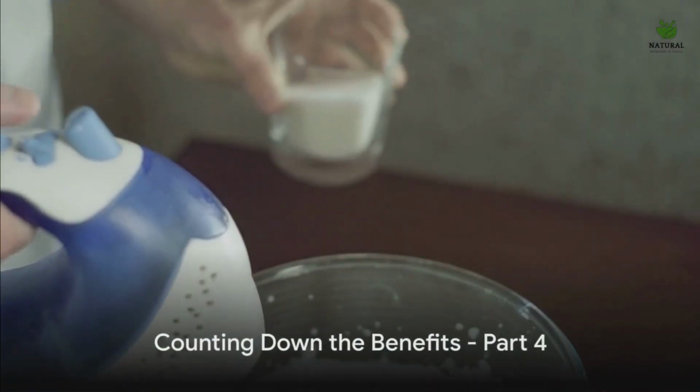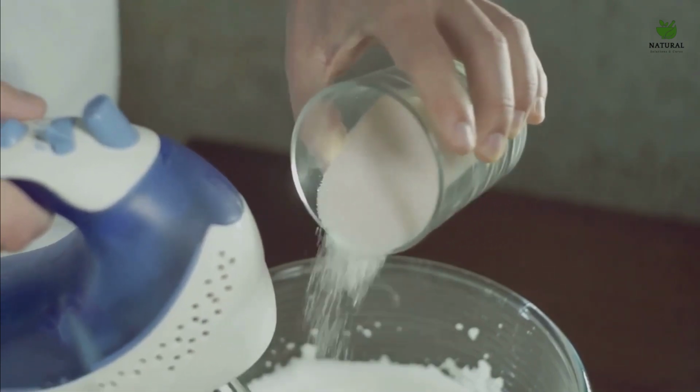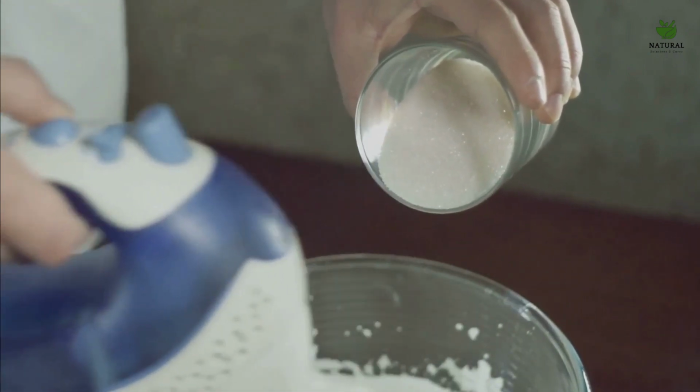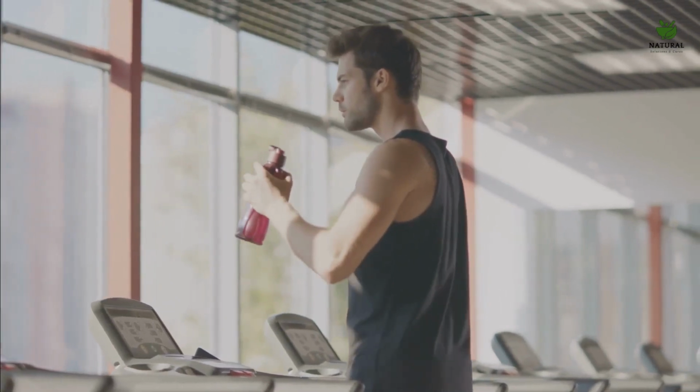We're down to our final 4. At number 4, baking soda can improve exercise performance. Sounds surprising, right? But it's true. Baking soda's alkaline nature can help reduce fatigue during high-intensity exercise. It's like your personal coach, pushing you to go that extra mile or lift that extra weight.